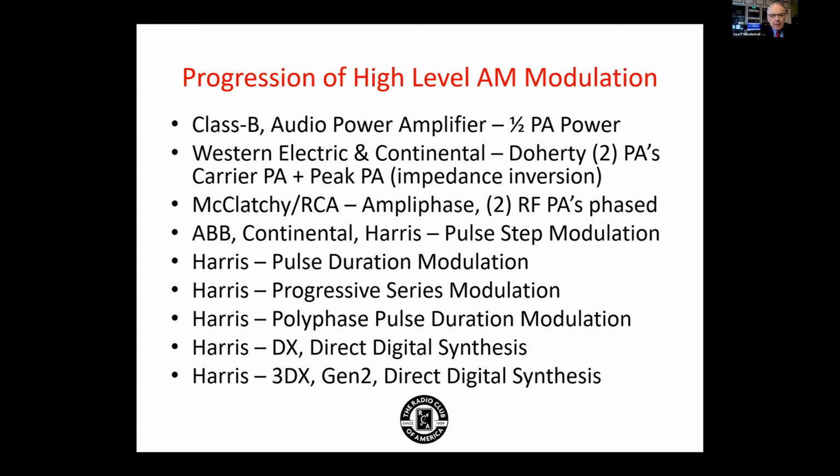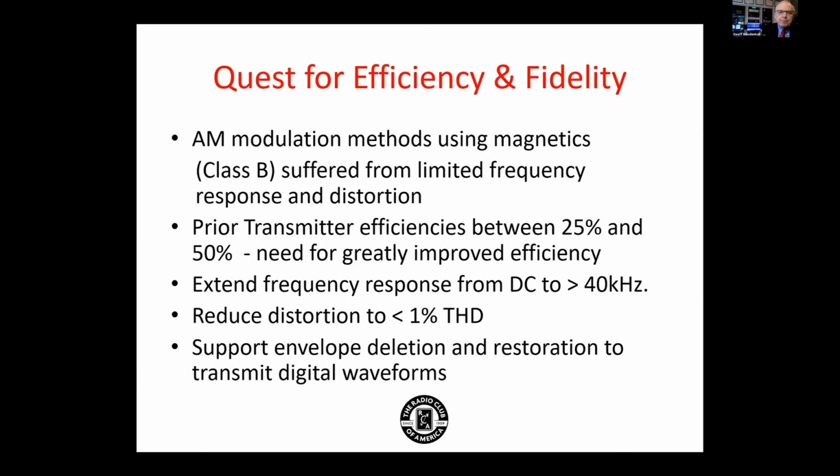So the last 5 I'm going to talk about here were developed at Harris: pulse duration modulation, progressive series modulation, and then an advancement to PDM, which is polyphase pulse duration modulation; DX, which is a method for direct digital synthesis of the RF envelope; and later 3DX Gen 2 direct digital synthesis. All this was brought about by a quest for efficiency and fidelity in AM broadcasting.